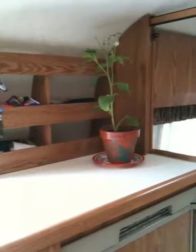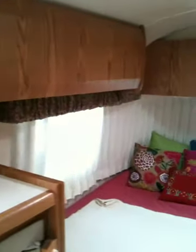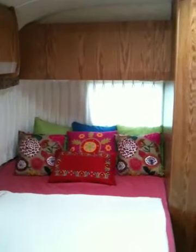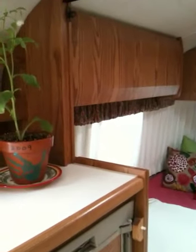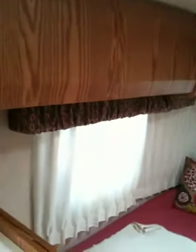Some of you have asked for some photos of our Airstream, so we are showing you live from YouTube what our Airstream looks like. This is the full-size bed, nicely decorated by Meredith. Notice the new valances around the windows.